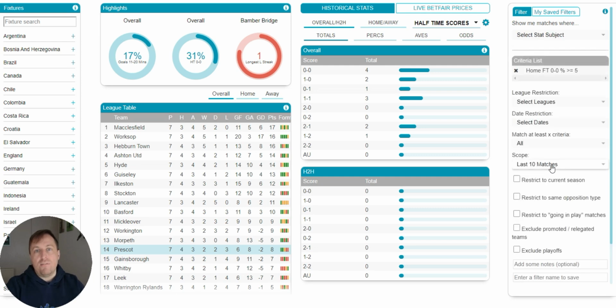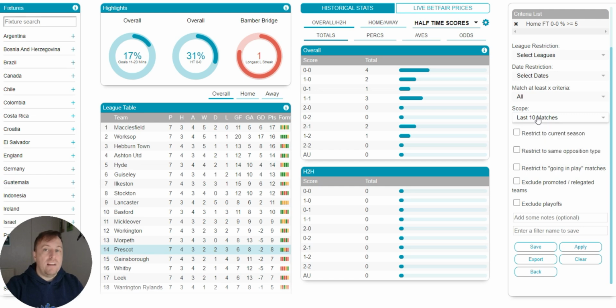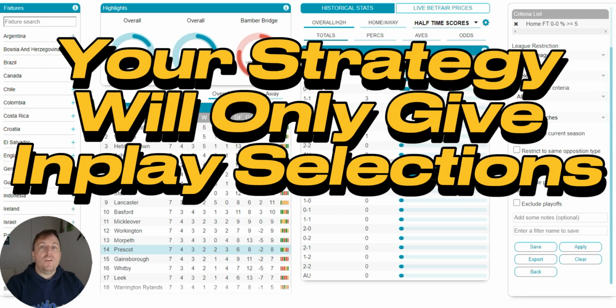And there's not any reason to add this filter other than to show you what you can do to see if it's going in play. When you're going through the boxes where you select the leagues you want, dates, match criteria, scope of matches you want to look at, restrict to currencies, etc., there's actually a box here that says restrict to going in play matches. I've just ticked that box, third box down. Now by doing that, obviously give the filter a name and then click save, bang, you've done it. You will then restrict to matches that are going in play, so the matches shown will be ones that are going in play.